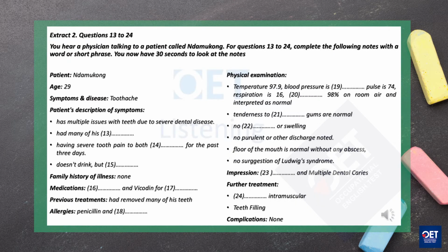Extract 2, questions 13 to 24. You hear a physician talking to a patient called Ndamukong. For questions 13 to 24, complete the following notes with a word or short phrase. You now have 30 seconds to look at the notes.